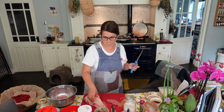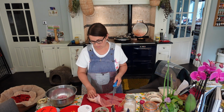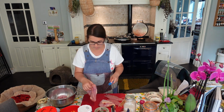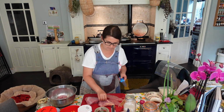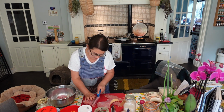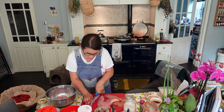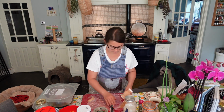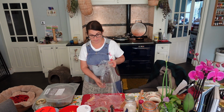And now the nice slices, but we put breadcrumbs on. So just try to cut this now. I'll take the skin off of this one. We're going to cut this in smallish chunks. So we're going to freeze a lot of these meals. Now we tenderize the meat a bit.